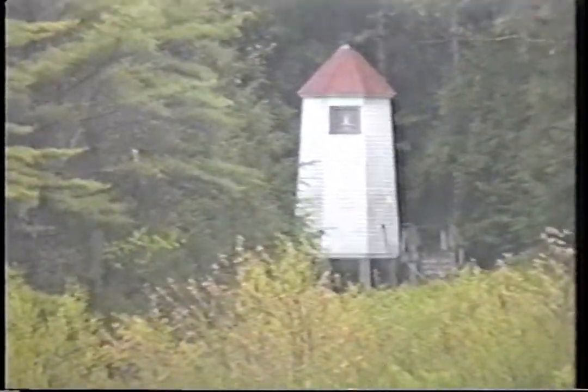Last June, up in the water here. Down here. Well, there's seals in the water.